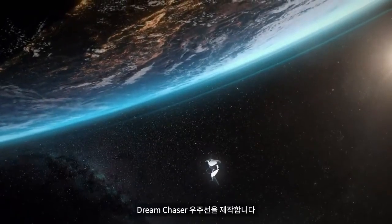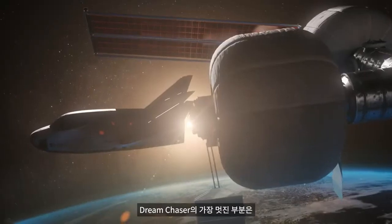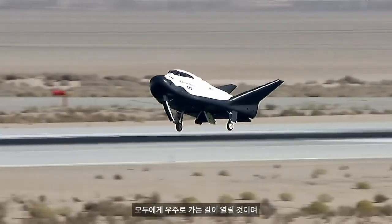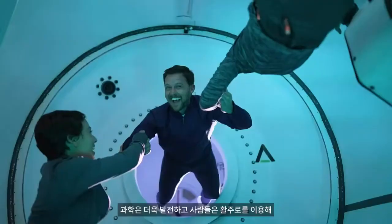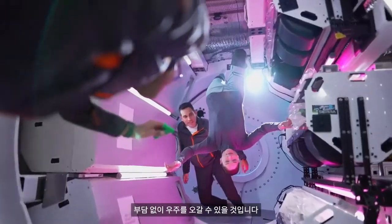Aerospace is building the Dream Chaser spaceplane, which is the world's only commercial private spaceplane. And the greatest part about the Dream Chaser is it can land on a runway anywhere in the world. It's going to really open up space for everyone and allow more science and humans to go to space and come back on a gentle runway landing.